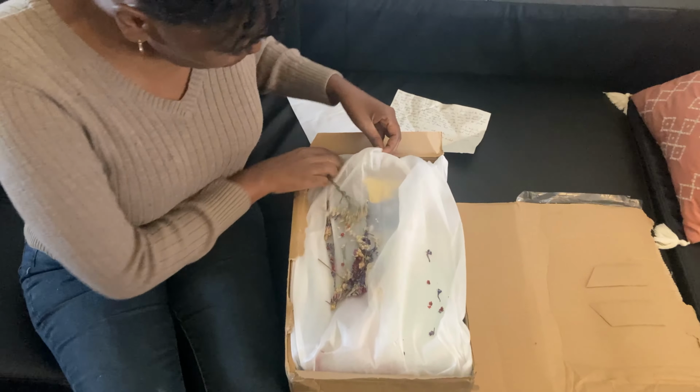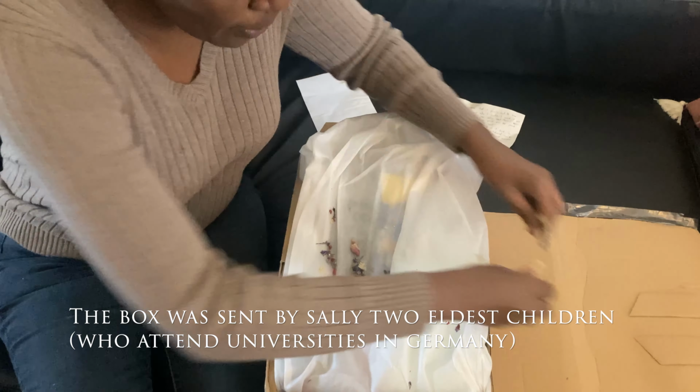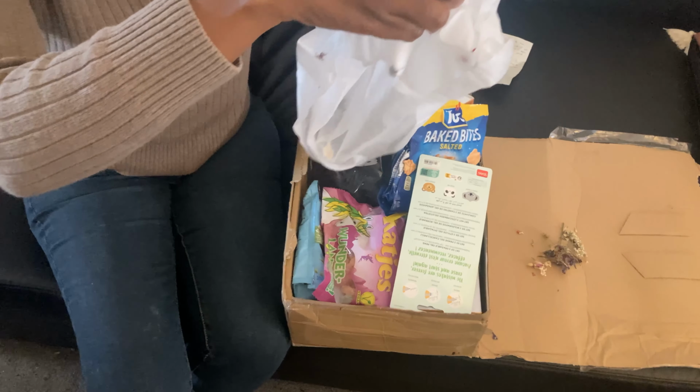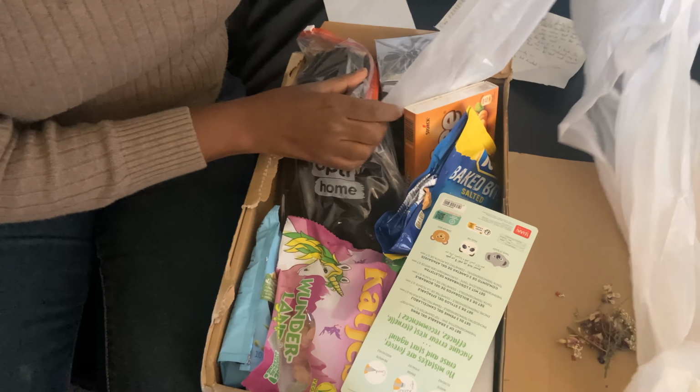So let's go ahead and unbox this. There's a lot of flowers here. Oh. They took their time, so I'm gonna lift that up. Okey-dokey. Very nice. Oh my god. It's a lot. Oh my god.